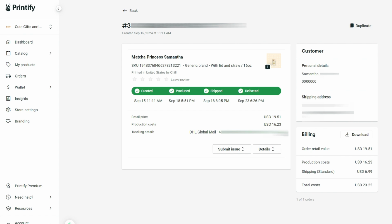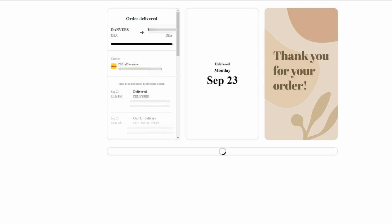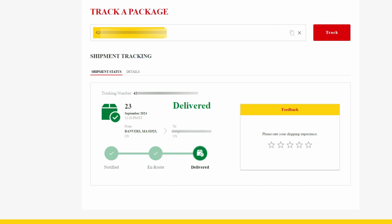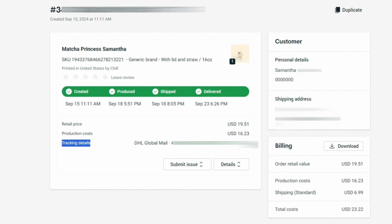After 3 days, the order was shipped already to the customer. So when it's already shipped, they are going to provide you the tracking date, so you can see it here. When you click on it, you're going to be brought to this page. So you're gonna see the tracking number. So in this case, they use DHL, and you can literally see where the package is right now. As you can see here, my customer received the order on September 23. From the fulfilling of the order to being delivered, it took a total of 8 days.